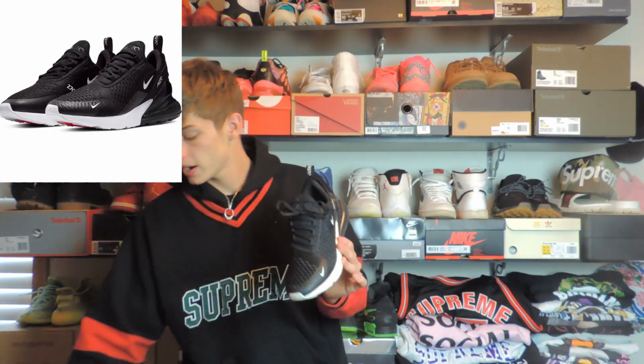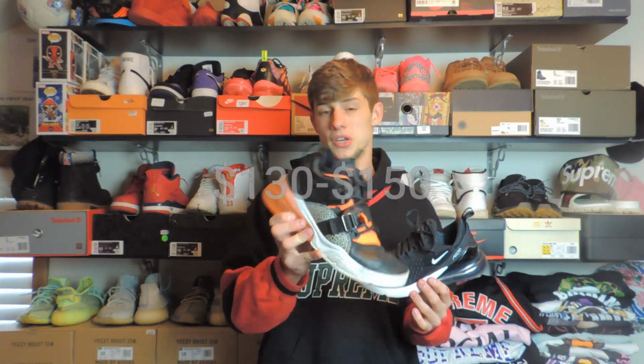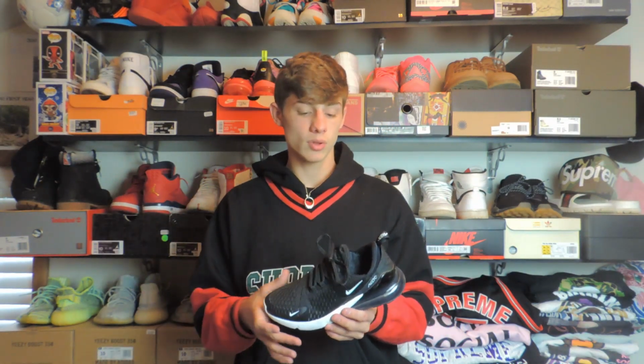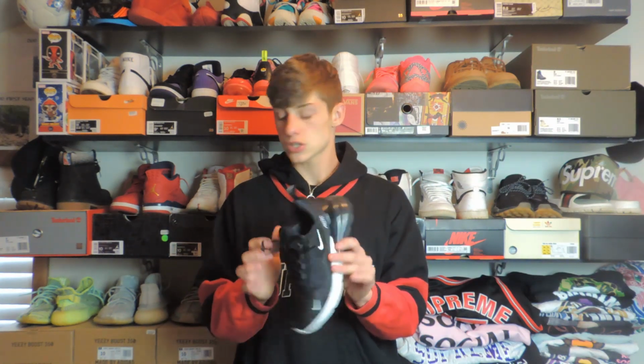Up next, these are the Air Max 270s. I have a pair of these, but mine are a little bit different. Mine have the buckle on them, so they're a different edition of the Air Max 270s, but I really like mine. They're super comfortable, and she really likes these as well. Maddie wears these quite often actually. So this is another super affordable shoe that you could wear this summer.